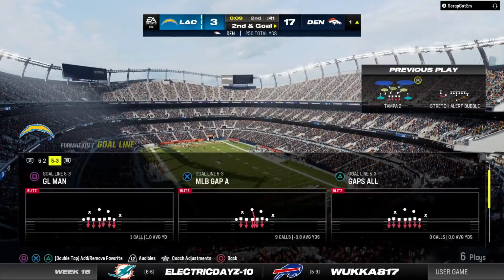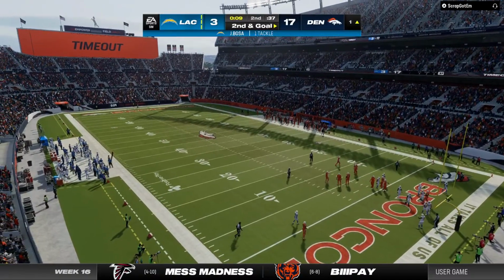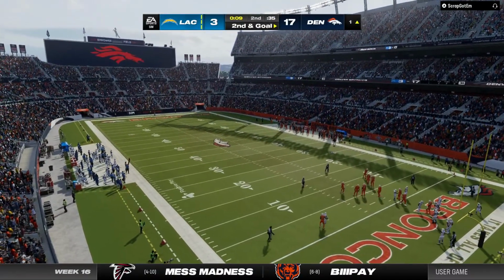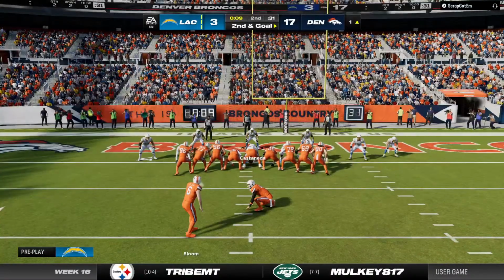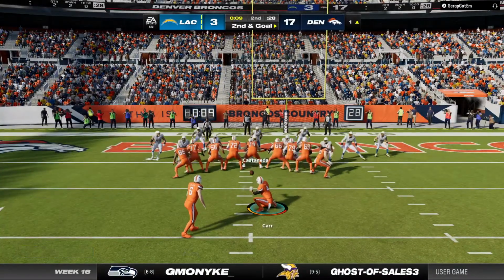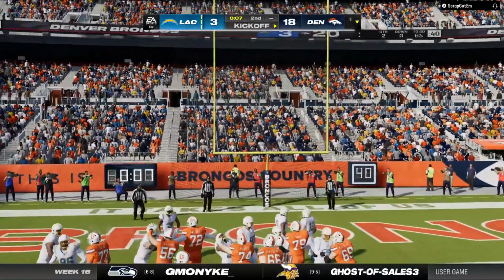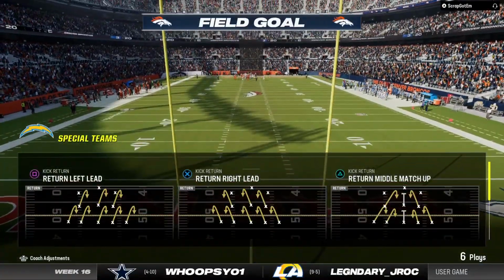Now a signal and a timeout call as it comes with 9 seconds to go in this first half of play. Definitely an important sequence here for this defense. They've had their share of struggles in this first half. They just cannot afford to give up another touchdown here. And his kick is good. And that will extend their lead even further.